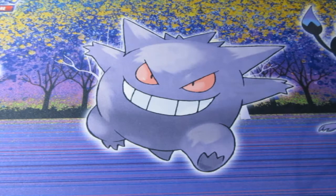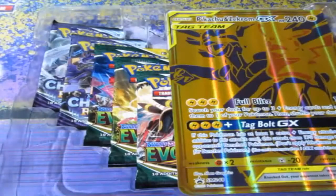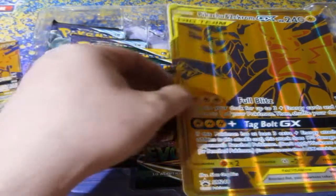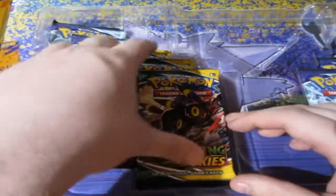As you guys know, I did not get these from Geek Retreat because these were not distributed to any card shops. In England, or probably in Europe, we never got them in card shops unless they specially ordered them, which would cost you an arm and a leg. Reshiram and Charizard, you had to find in an Argos. And for Zekrom and Pikachu, you had to find this in Asda, which is our version of Walmart for Americans.